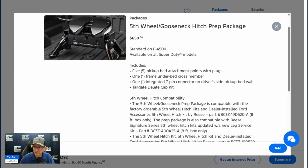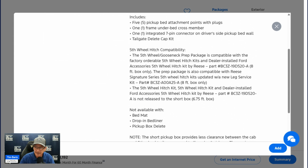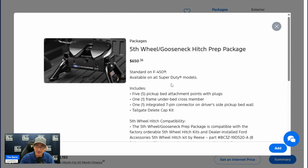And don't forget, this is compatible with your different hitch kits, right? You can get the fifth wheel hitch kit or a gooseneck hitch kit, and that's compatible with those. So you definitely want to make sure you get this along with it. Now, this might slow down things because this isn't just a free demand option, which means it is a little constrained. There's only so many that it can do, and because of that, it might take your order a little bit longer to get scheduled. So keep that in mind.